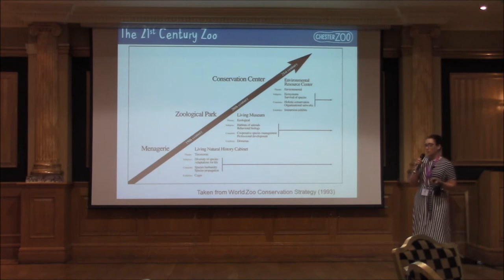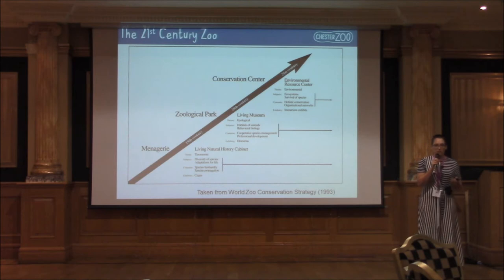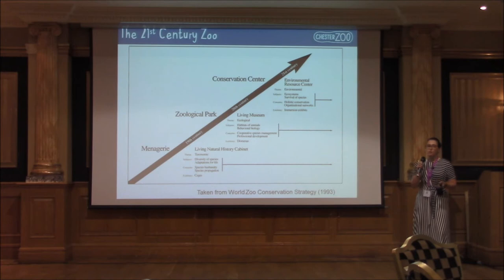Our mission is preventing extinction, and we can do that in a number of ways. First of all, obviously, Chester Zoo is a place where people can come and have a good time, so it's a recreational facility. But alongside that, we really want people to learn about the natural world as well, and to be able to take home ways in which they can change their behaviour to become more biodiversity friendly. But we're also a conservation institution and also a research institution as well.